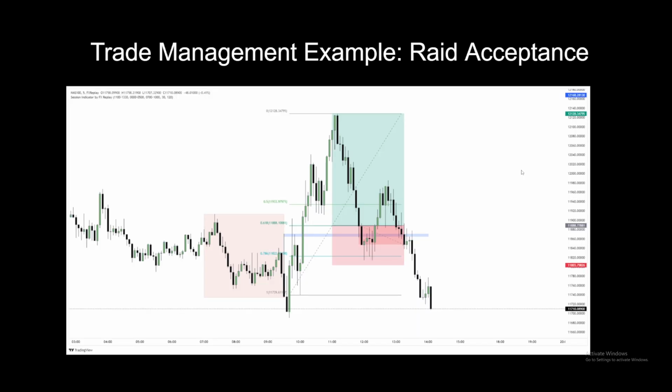Let's see an example here. This would be an example of a trade management, okay? So by now, everyone should understand that this is a rate acceptance trade. Firstly, we close below the range lows, but we don't get acceptance because we said it needs to be at least 2 5-minute candles closing below the range low, which would be here. So we wait for the opposite pull. We get clear acceptance above the range highs.